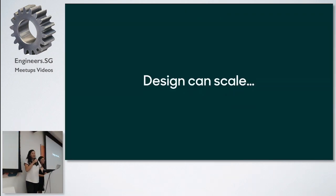So we've talked a lot about scalable design processes, tools, and even organizational design. And all of this has enabled us to think about design in different ways.